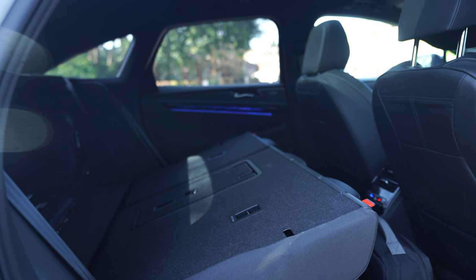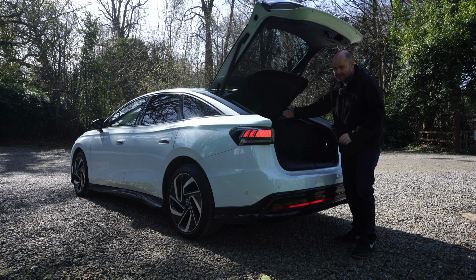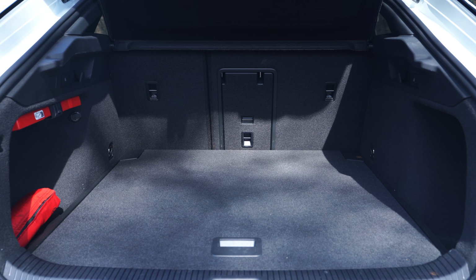That gives you plenty of space. There is an armrest the other side of the backrest, and then you have access to with the ski hatch as well. So a lot of practical stuff going on.